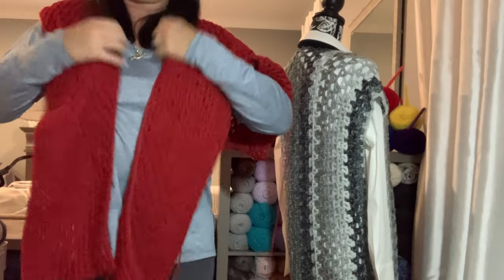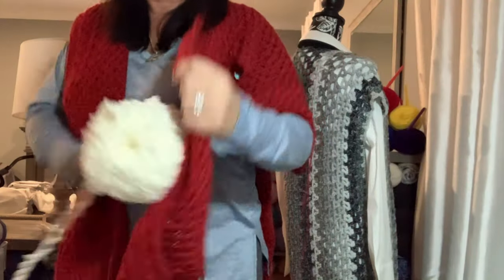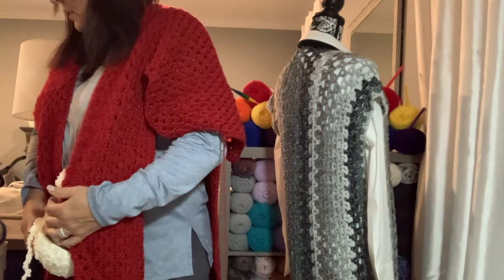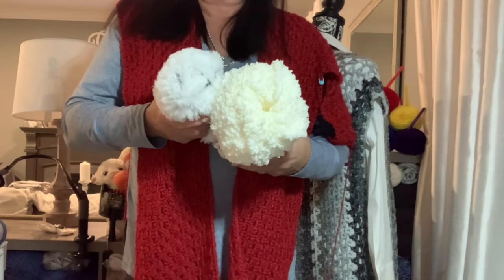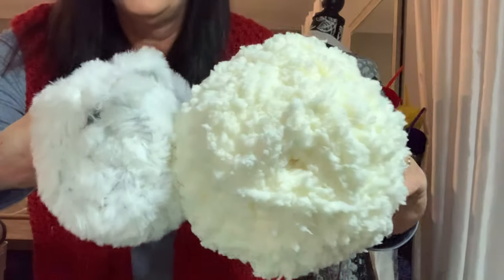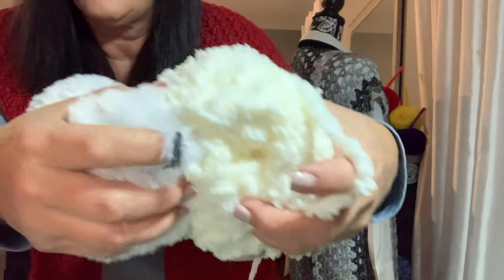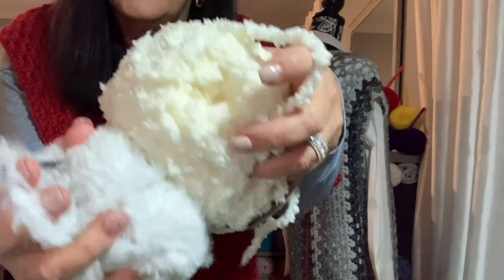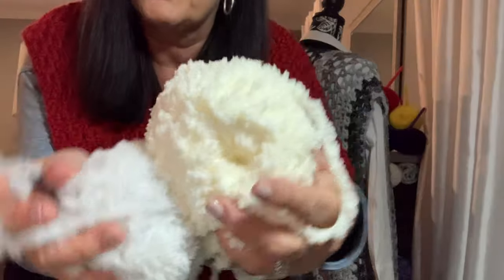So anyways, I'm hoping I will finish that this week, and then I want to trim it either with this, this is cream, or... What did I do with that white yarn? It's probably in the bottom here. I have this yarn in white. This has got a little bit of gray tint in it, but I have it in white. So what do you think? Fur or bunny tail? Cotton tail. And I'll show you what they look like. I got the pure white, that's furry, and this is like fluffy. It's like sheepy and furry. So which one should I trim this out with?